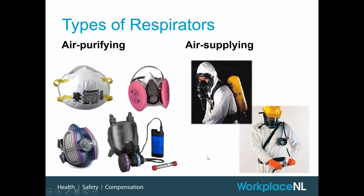And so here's just some pictures to give you an idea of the different types. To the left is the air purifying, to the right is the air supplying. The air purifying removes contaminants by passing air through the filtering medium, as I mentioned. Disposable or reusable, and powered or non-powered. So the simple 2-strap disposable dust masks are designed only for dust. They're not as protective as other respirators, but they do an adequate job in many cases, unless the dust is really toxic or in copious amounts. But don't confuse these 2-strap masks with the less protective 1-strap mask, designed only for pollen or non-toxic dust.